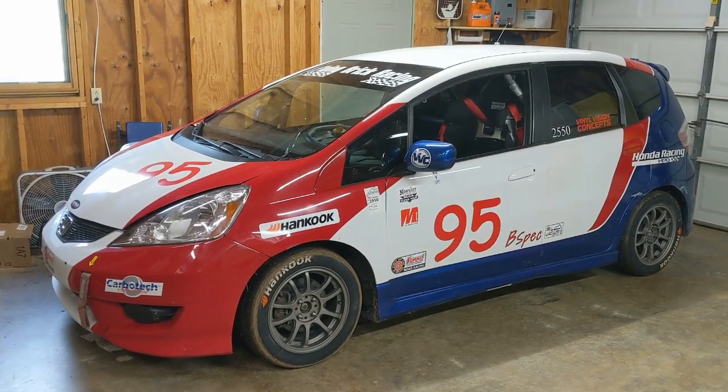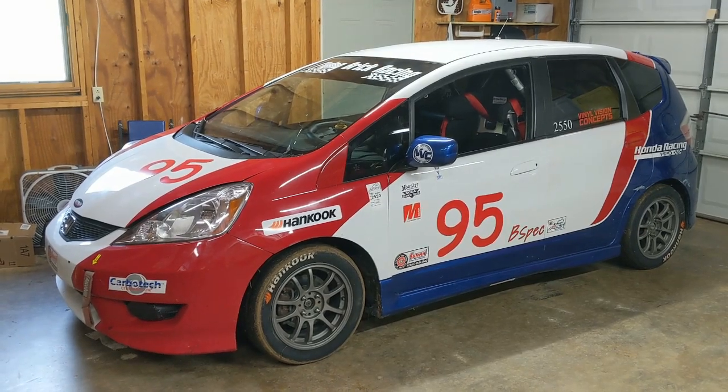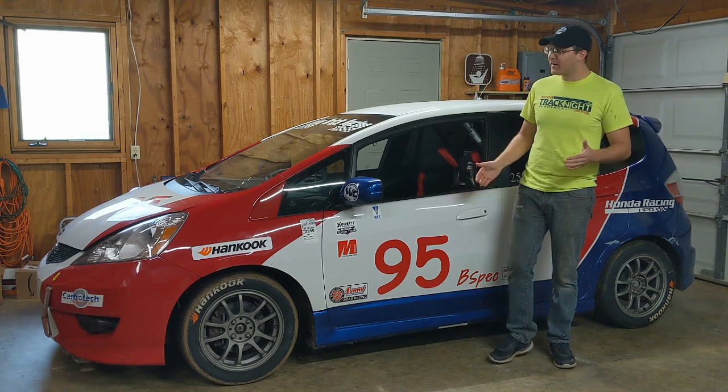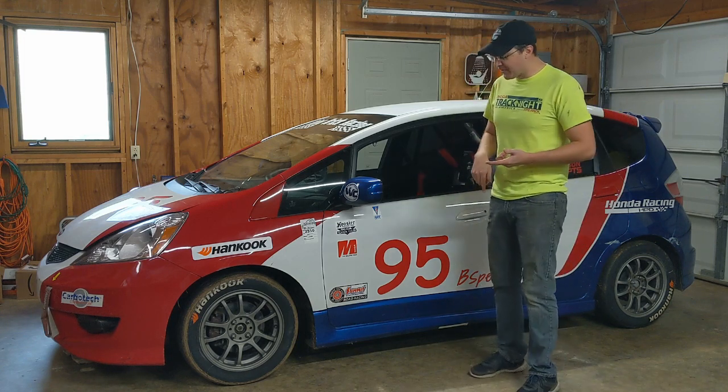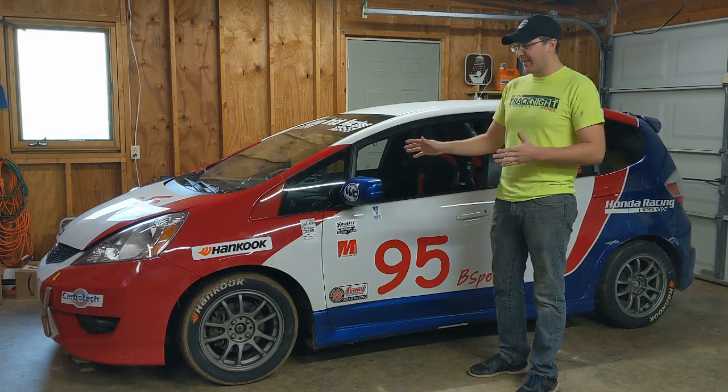It's sitting here in my shop. I can get to it whenever I want to. And we're going to drive the hell out of it this year. So that's the walk around. Like I said, it's a pretty basic car. That's what I love about it. Throw tires at it, put gas in it, make sure it's got brakes on it, and send it.